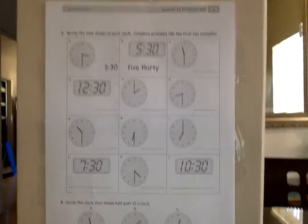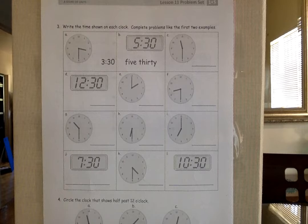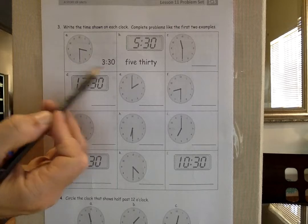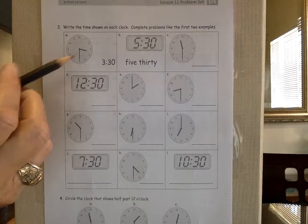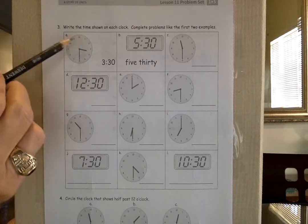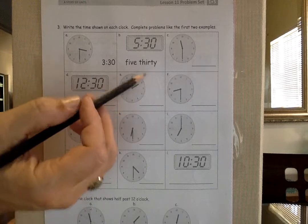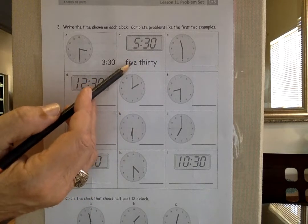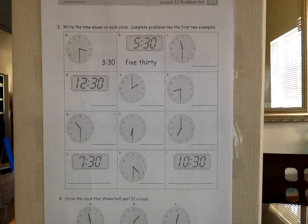Okay. Now, what do we got here? Write the time shown on each clock. Complete problems like the first 2 examples. 3:30. There it is. 5:30. Easy. Okay, so basically I want you to go ahead. If it's an analog clock, a round one, write it like this with the 2 dots. If it's a digital clock, you're not going to do that. You're going to write it out in words. 5:30. You got it? Easy.